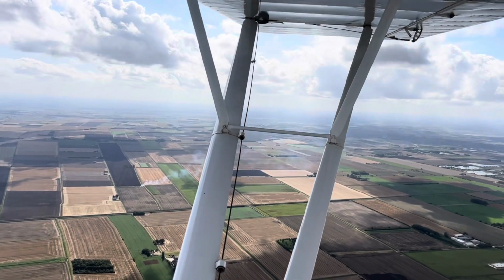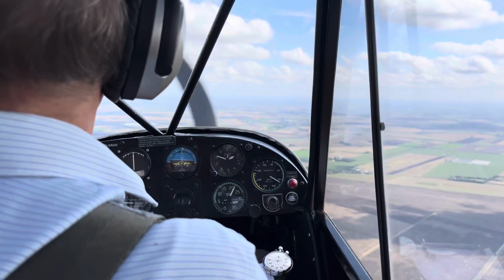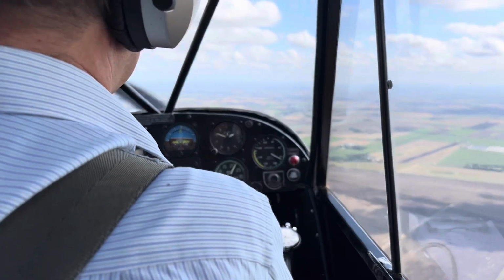Flying out of Leicester Airport. Believe it or not, there's an airport in Leicester. Making our way across to the Fenlands.